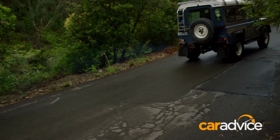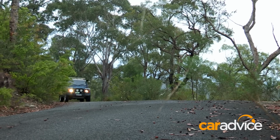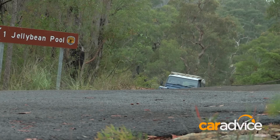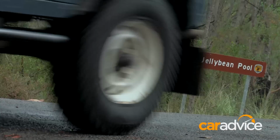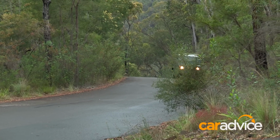When the body shape changed to the 90 and 110 and then the Defender after that, it brought with it a more advanced suspension setup, coil springs all around. And the idea was that it would make it more comfortable and offer better off-road ability due to better wheel articulation. We're not taking it off-road today, but I can tell you it's a mile more comfortable over bumps than the old Series 1. It also brought with it new engines. This one, for example, has a 2.5 litre turbo diesel and a 5-speed manual gearbox, so an extra gear over the old Series 3 and 2 and 2A and 1 and all the ones that came before it.